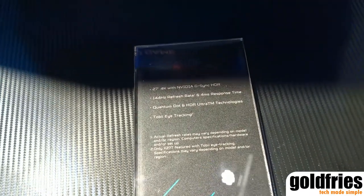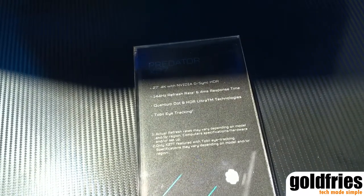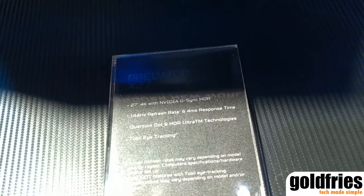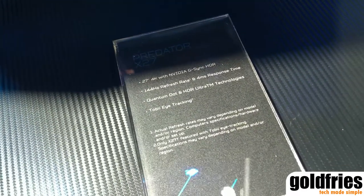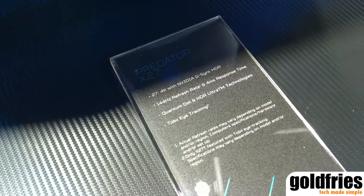So it is a 24.5-inch monitor with 4K UHD resolution, supporting NVIDIA G-Sync and HDR. 144 refresh rate, 4 milliseconds response time, quantum dot and HDR Ultra technology with Tobii eye tracking. So this, guys, is the Predator X27.